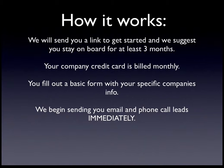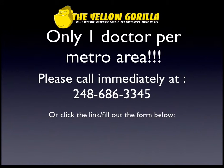And then we begin by sending you an email, and we give you a phone call. We find out a little bit more about your company. We put everything together. We put your specific information on the lead capture page, and we find out a little bit more about you and, of course, what surgery you are looking for. Again, we suggest that you start out with a tummy tuck, mommy makeover niche, and we immediately begin sending you email and phone calls. I mean, this happens really fast. Usually the turnaround time is 3 days. Sometimes it's less than 24 hours, depending on when you call us. We only work with one doctor per metro area.